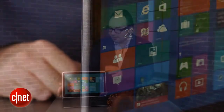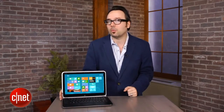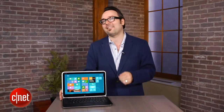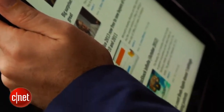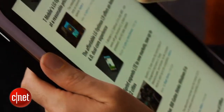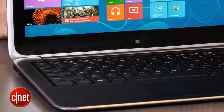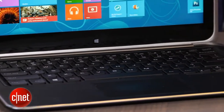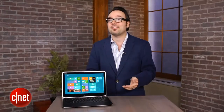I'm not really sure as clever as the rotating screen is, if anyone is really going to want to spend $1,699 on that. As far as the first generation of Windows 8 laptop slash tablet slash hybrid slash convertible systems goes, this is one of my favorite ways to do it because it doesn't really compromise that traditional clamshell laptop experience.